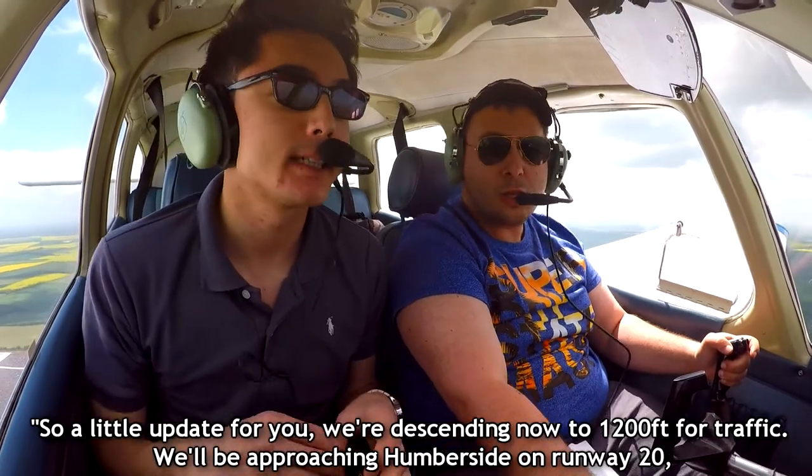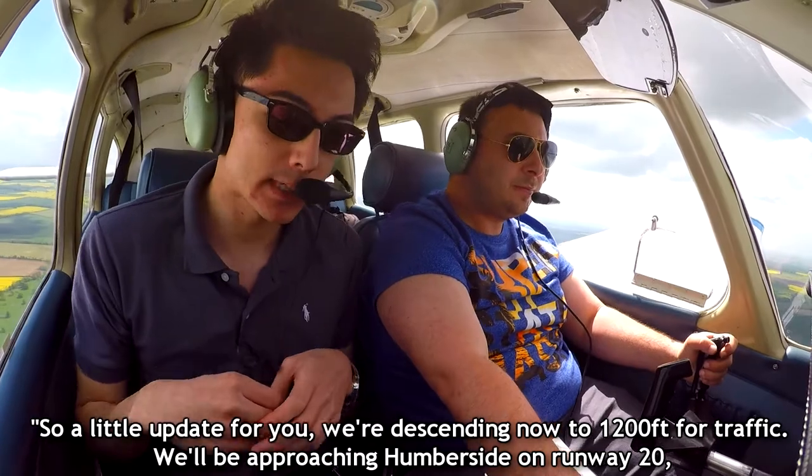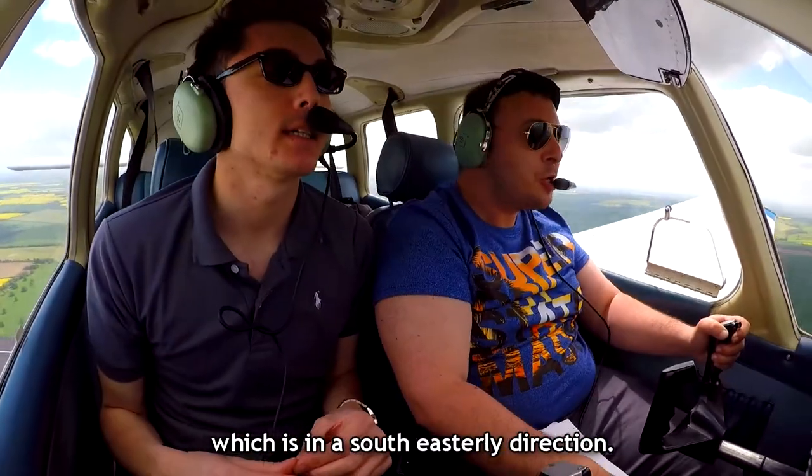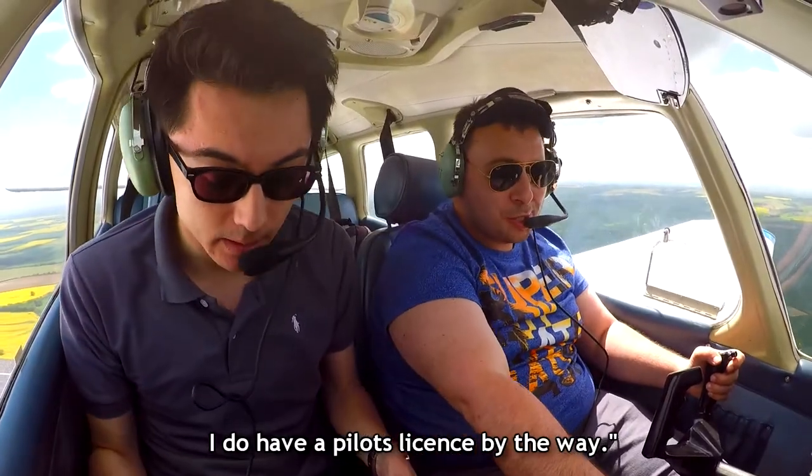A little update for you, we're descending now to 1,200 feet for traffic. We'll be approaching Humberside on runway 20, which is in a southwesterly direction. I do have a pilot license, by the way.